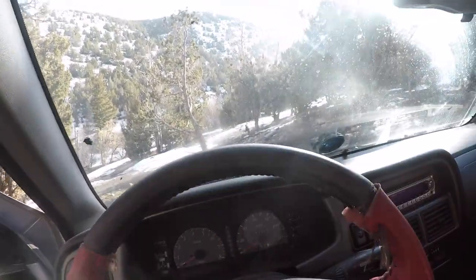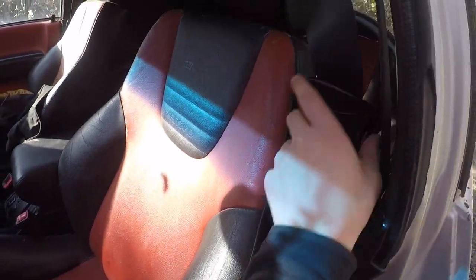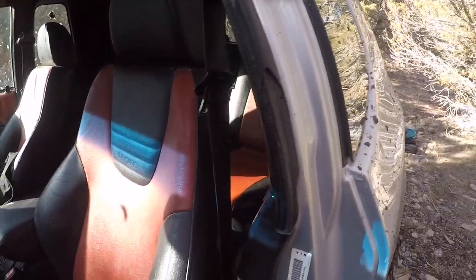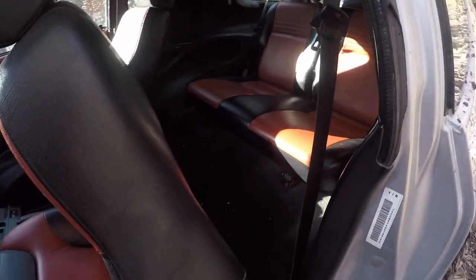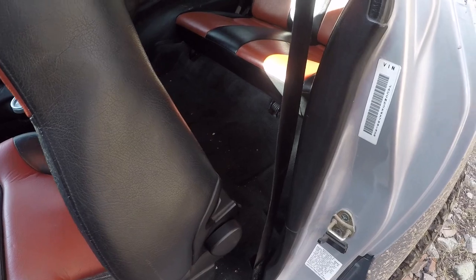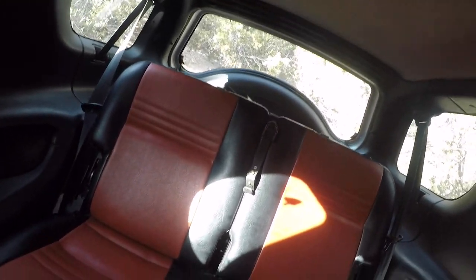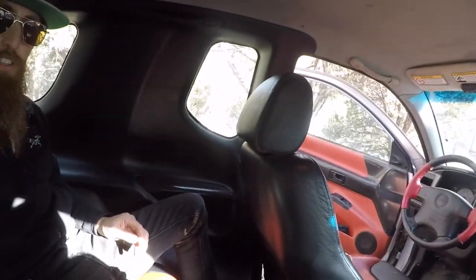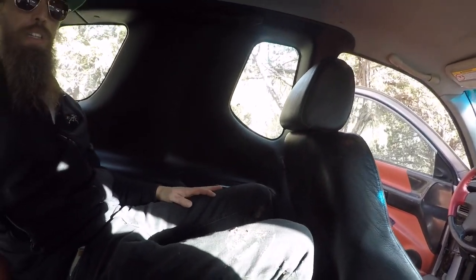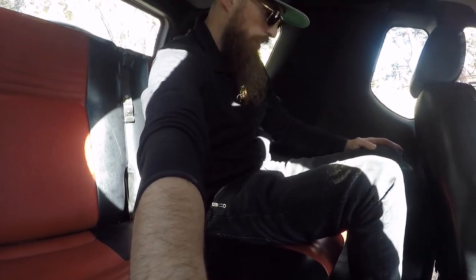And the back space, let's take a look back here. So the one challenge is it is a little tight to get back here, so probably only kids can easily get back here, although I'm fairly small, so I can get back here. So if I pop back here, little tricky to get back here, but once you do, there's actually quite a bit of space. I mean, I'm sitting here, I still have leg room. I don't know if you can see this at all, but it's pretty good.